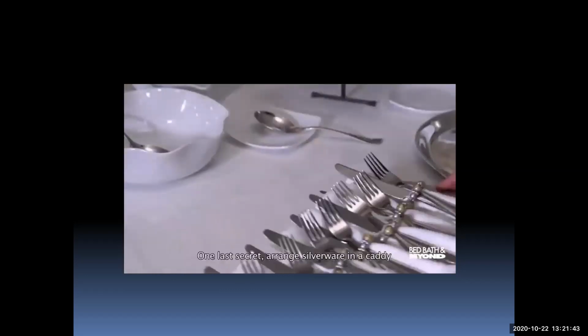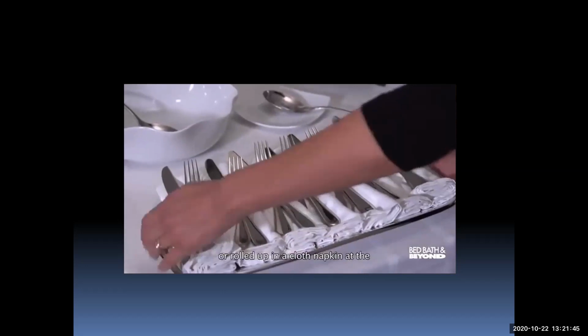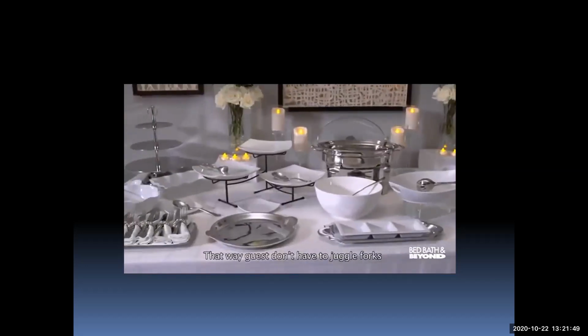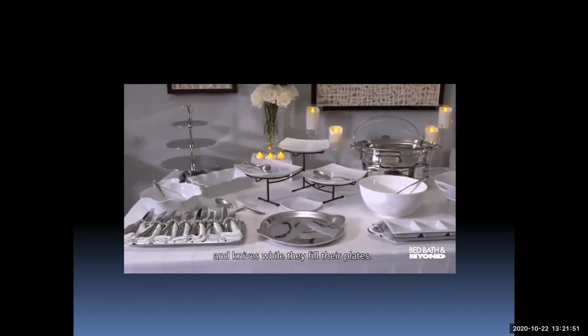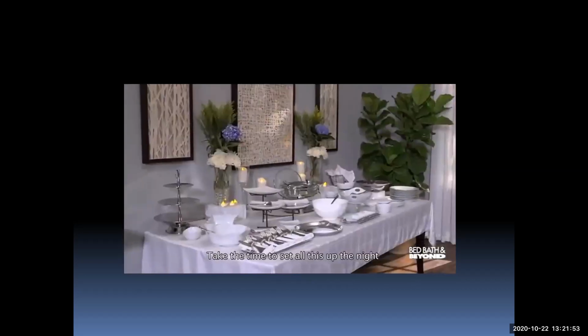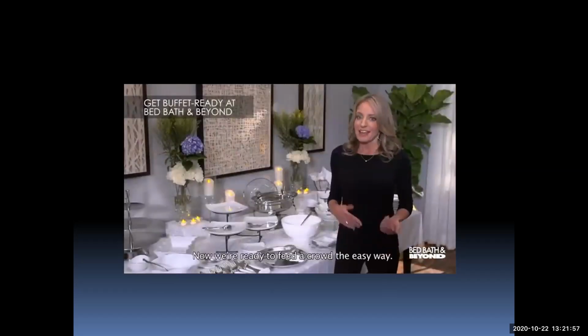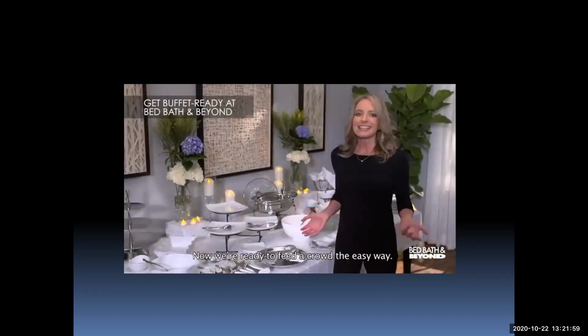One last secret, arrange silverware in a caddy or rolled up in a cloth napkin at the end of the table. That way guests don't have to juggle forks and knives while they fill their plates. Take the time to set all this up the night before the party. You'll be glad you did. Now we're ready to feed a crowd the easy way.